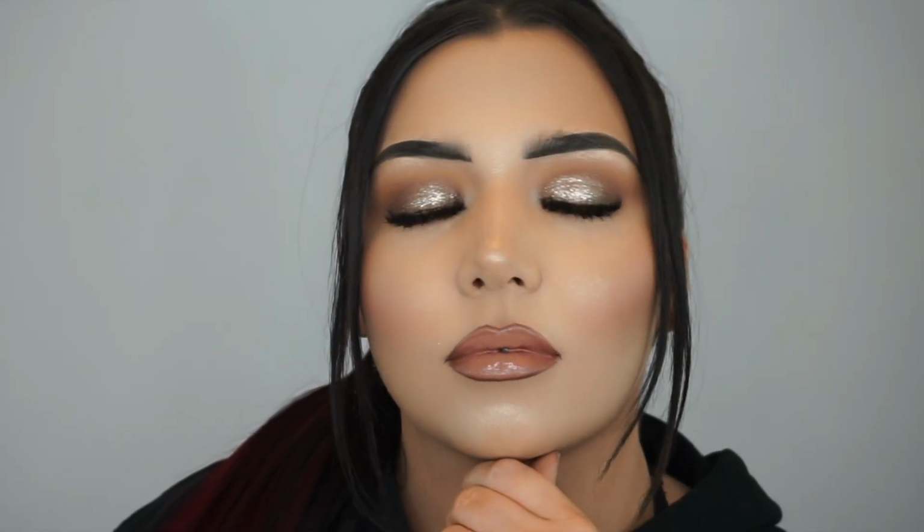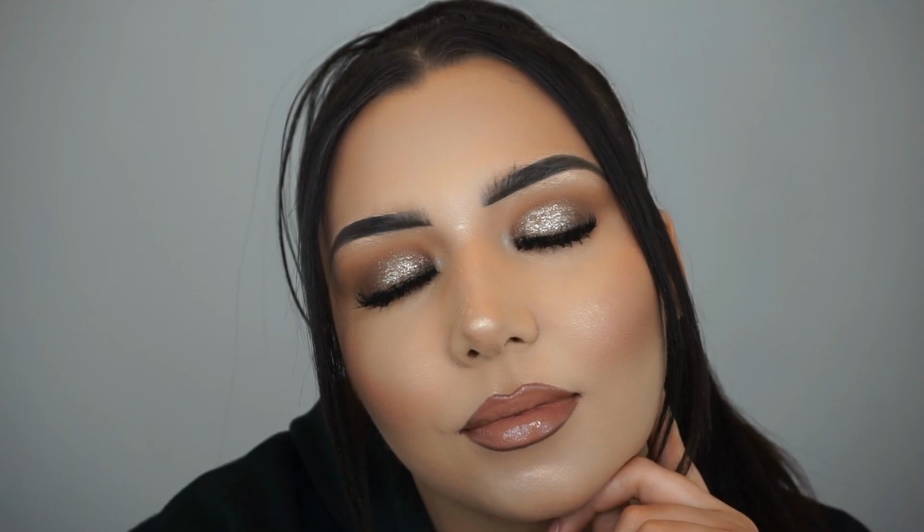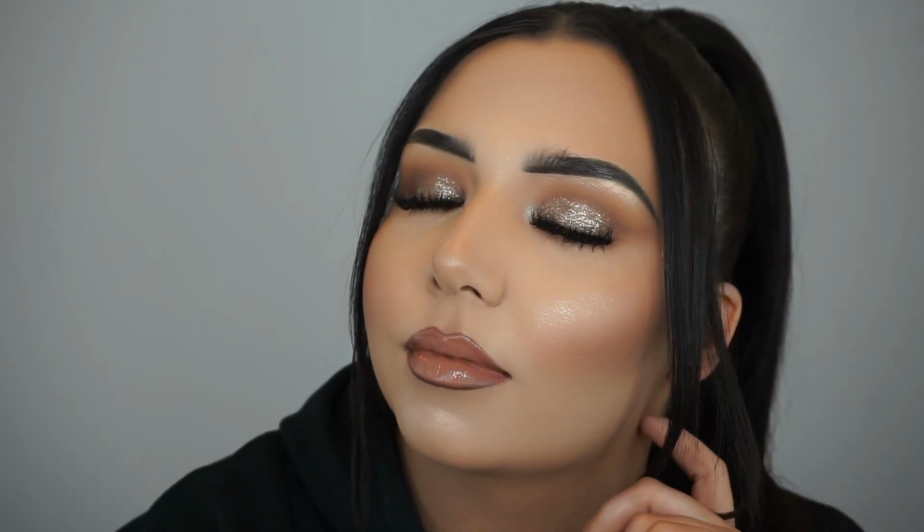I think it's perfect for a night out, a date, a special occasion, or an everyday makeup look if you just want to be kind of glam. But it's very easy to do, very simple. It's really not that hard, and it looks like you put a lot of effort in because it's just so sparkly and glam. I love it.